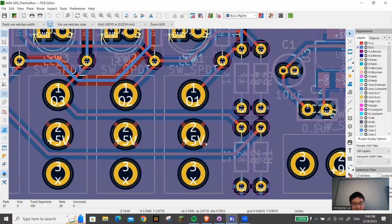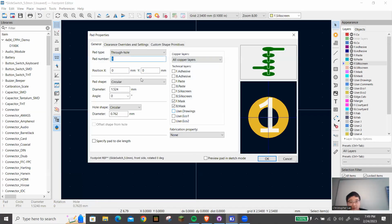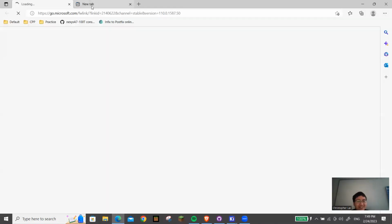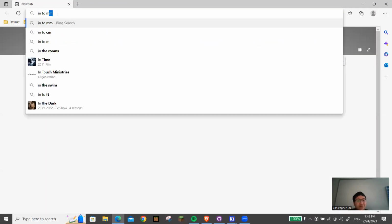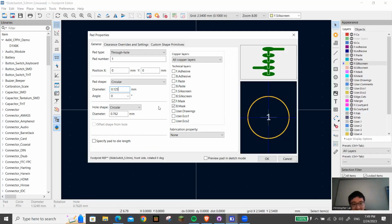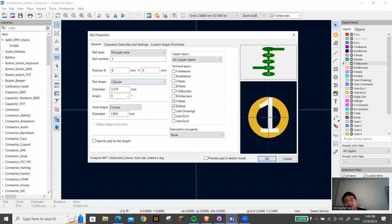Okay, so we're making these switches right here. If I check the dimensions of this pad, the diameter is 0.125 inches and the diameter of the hole is 0.075. So I'll go back to here and say, okay, I want a 0.125. Actually, it's in millimeters. I don't know why it changed, so inches to millimeters. 0.075, 1.905 millimeters for the circular hole, and the pad shape is 0.125. 3.175 millimeters. If you have it in inches, it's going to be a little bit different.